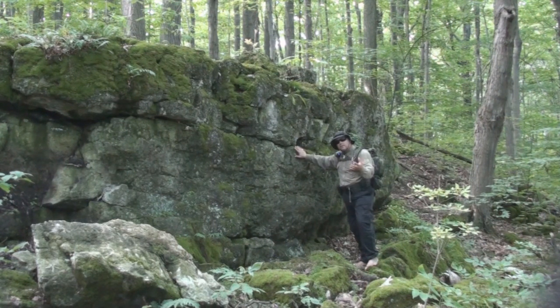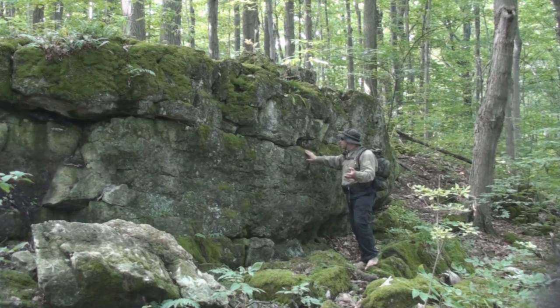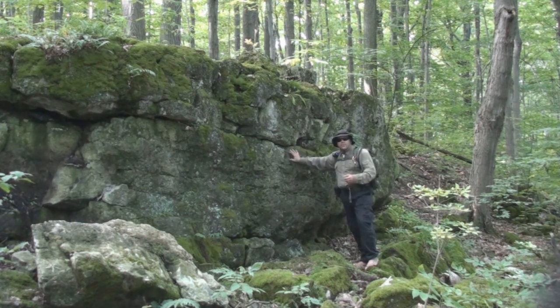Now the high humidity in this section of the forest has allowed things like ferns to grow. It's also allowed this beautiful moss to grow all over the rock. But this is such a giant piece of rock sitting out in the middle of the forest. Imagine at one point this would have all been completely under several kilometers worth of ice.